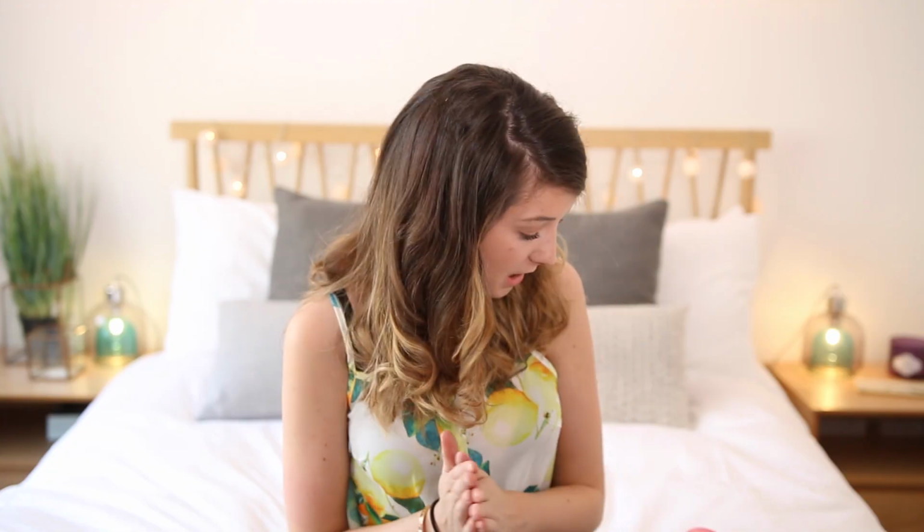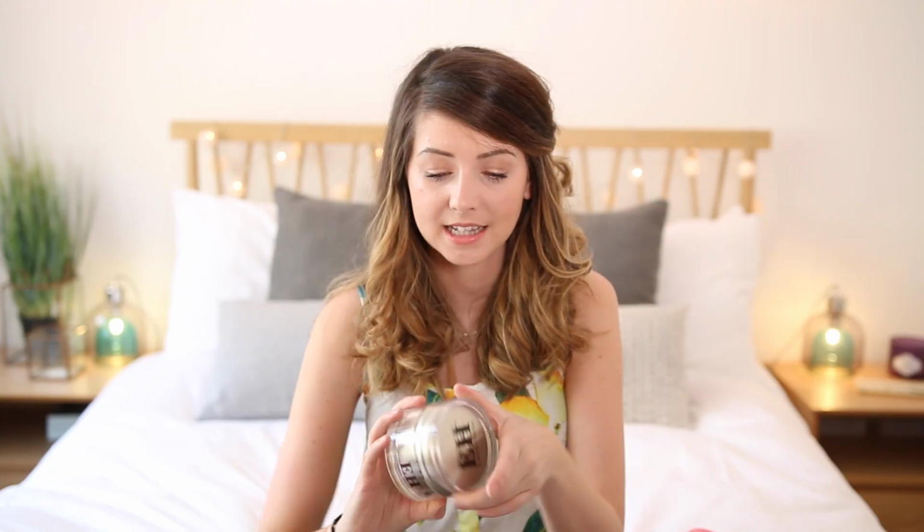Products wise first, I ran out of my Emma Hardy cleansing balm. Gone. I absolutely love this. I think I've spoken about it quite a lot actually, and I have been using this for a really long time. This is probably the 6th jar that I've got through. I have actually already repurchased this and I bought the one that's twice the size.